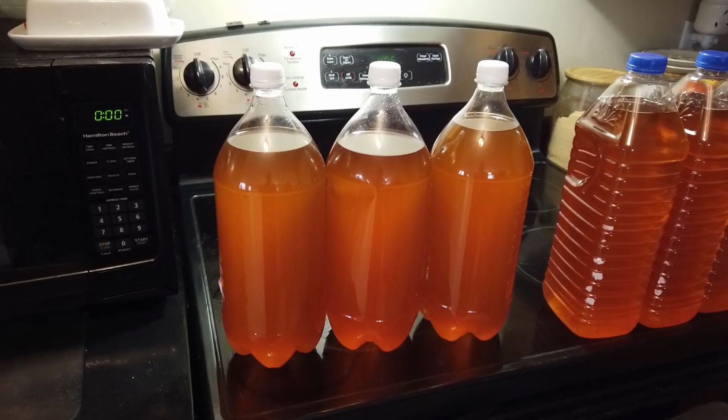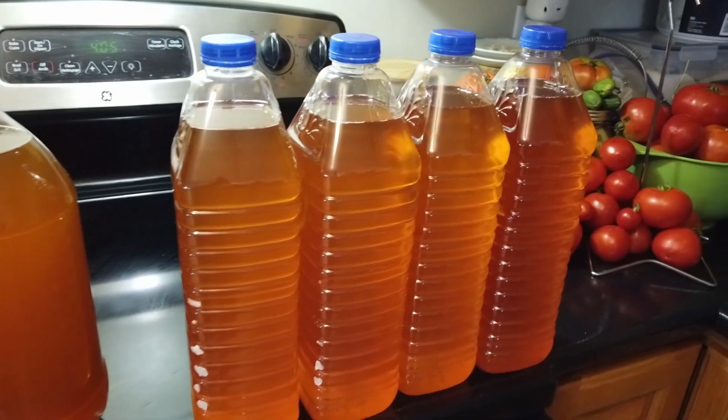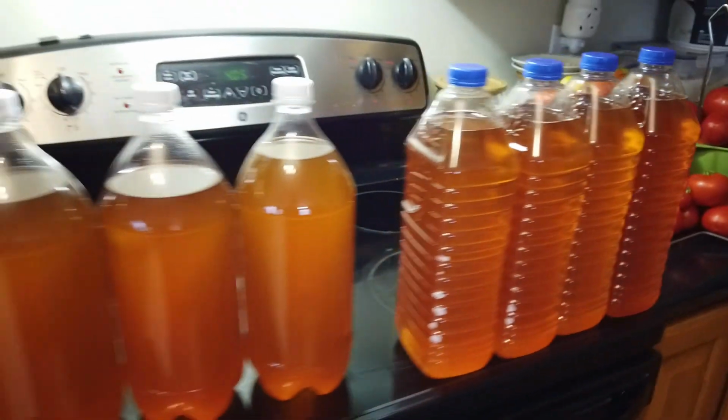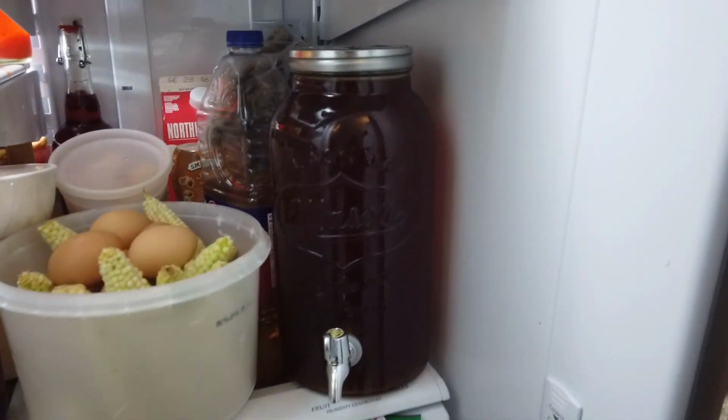Well, looks like it's a hit. So here's all the apple juice we made today, guys. It took us about 4 hours. And of course, there's one more in the fridge here that we left in the jug that we're just going to chill and drink right away.